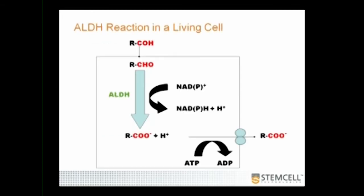So to look at how the product works, we have to take the ALDH reaction that I showed you previously in a test tube, and we have to put it in a cell so it becomes a flow method to detect the enzyme in a living cell. And this cartoon does it. In this cartoon, this box is a cell membrane. Here's the substrate for the aldehyde dehydrogenase reaction. First step is it has to be able to get into the cell. Second step is that it gets oxidized, as we saw before, with pyridine nucleotides. But this means in the cell that it's going to be sensitive to the oxidation state of the cell.